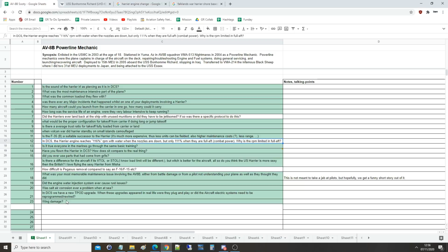One more thing. In DCS, the rear big main nozzles glow red, orange, hot in the game when they're running hard. Do they glow in real life? Absolutely. It is one of the best things to watch when you're on a ship and the Harrier's landing 6 feet in front of you. You're looking up at night and you just see those big glowing nozzles. It's pretty impressive. Right. Don't touch that nozzle.